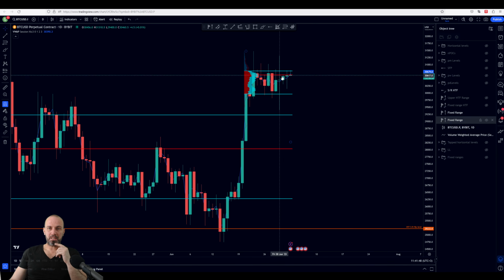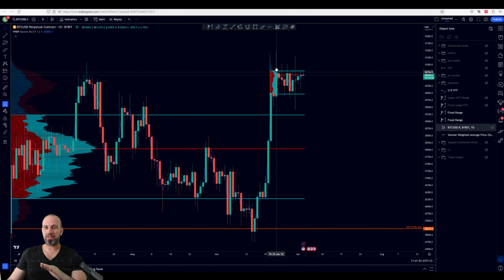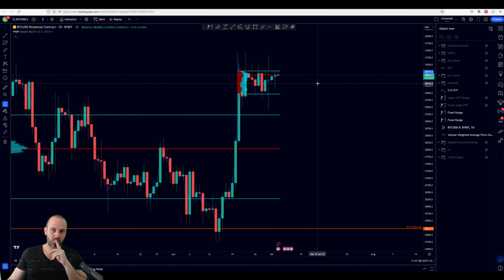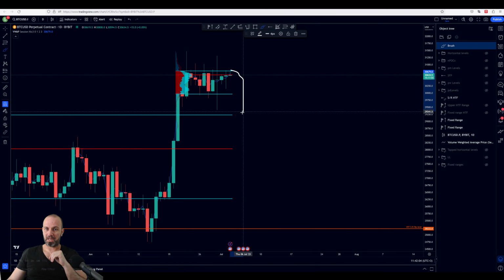What would give me a good short setup here? Let's say this is the case where the price is not able to breach this resistance, right? What I would like to see is this area tapped. I would like to see a bounce here, and on this bounce I would like to see really bearish order flow. I would like to see a retracement.